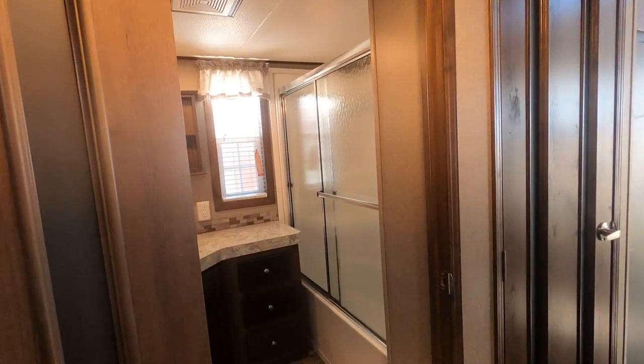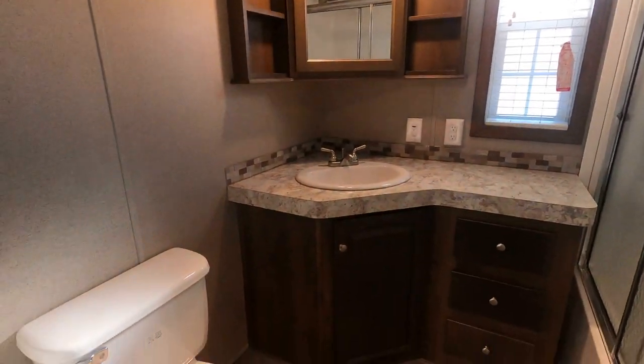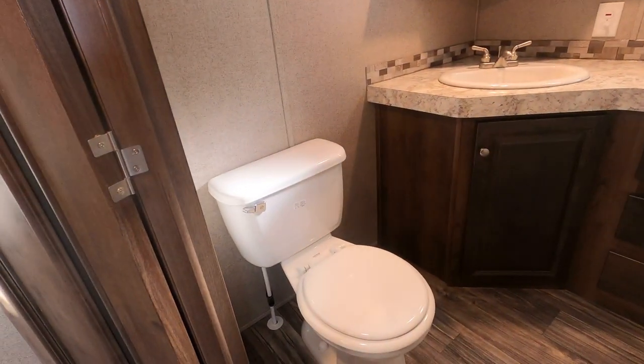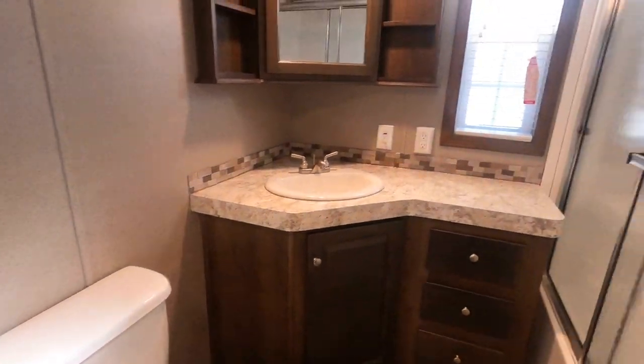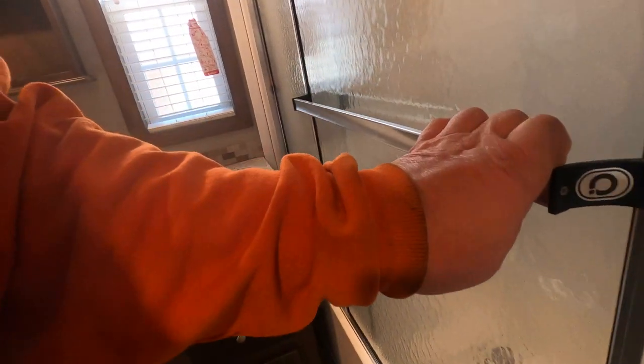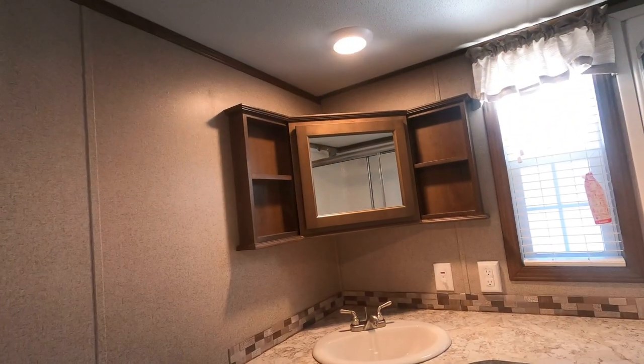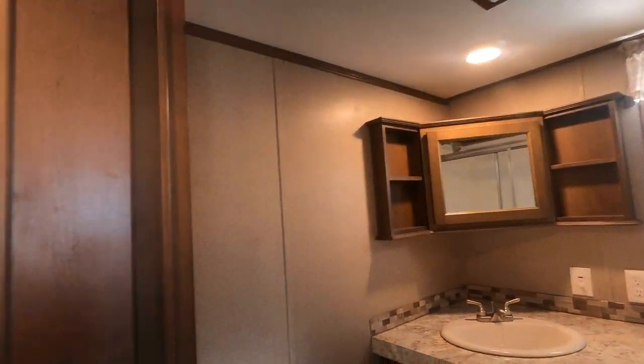Let's go check out the bathroom. It's got a window. It's got a corner vanity. It's got a porcelain house toilet. Glass doors. Fiberglass tub surround. Front line fiberglass shower tub. Got a lot of drawers and some storage under the sink along with the medicine cabinet.